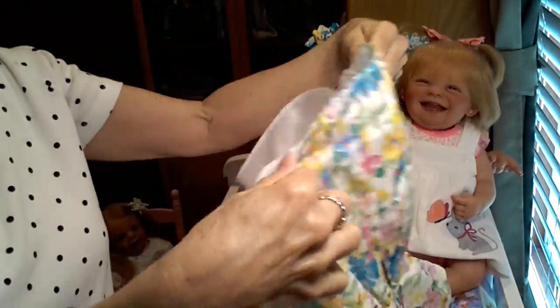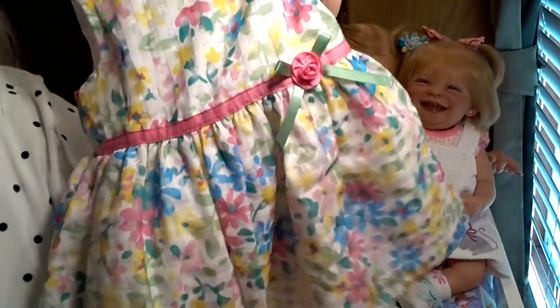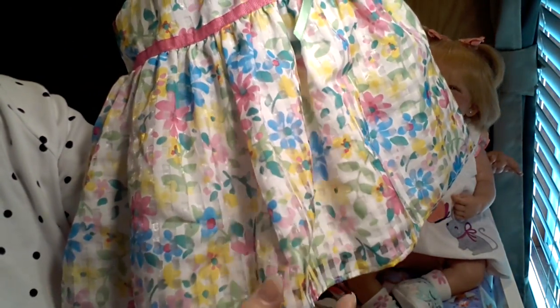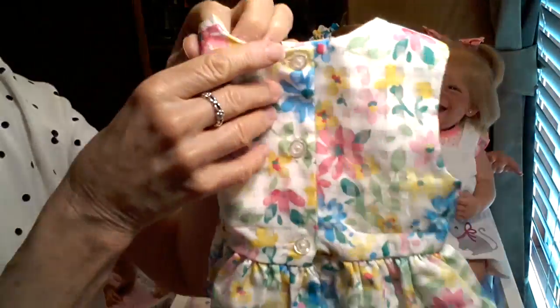But I don't see any kind of a size tag, so... Anyway, we'll see. But this is really pretty. What would you call this? It's nylon-like. It's got real pretty shiny, see-through stripes running through the pattern. It's very pretty. Love this dress.